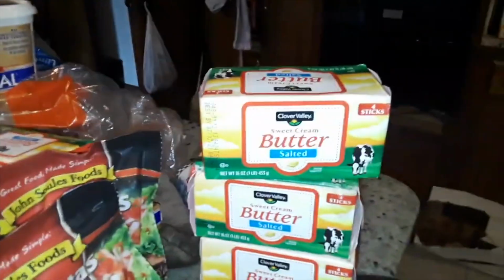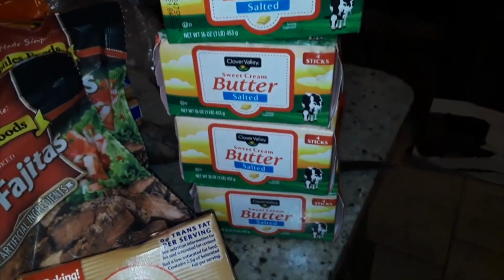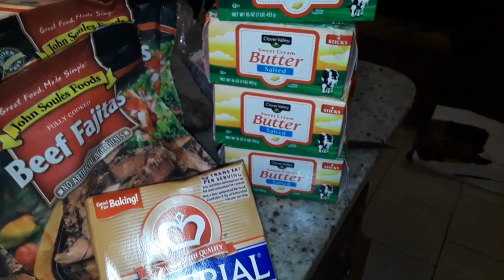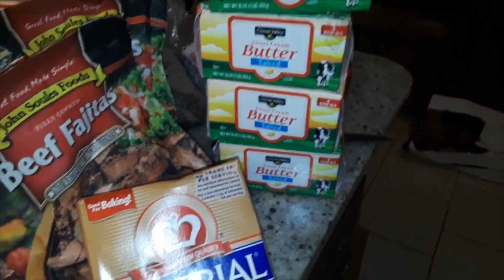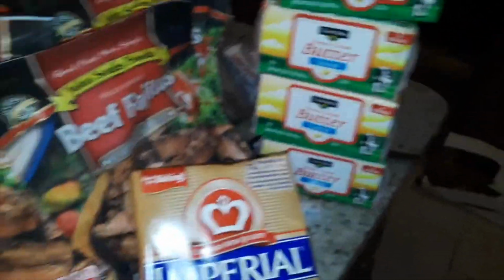But let's go. Okay, first we got some Clover Valley butter. This is all of the sweet cream salted butter. Really good butter. Of course, I like to bake with unsalted just because it's a lot easier. I don't have to start decreasing the amount of salt I'm putting in and all that. But I know some people that do bake with salted. So either way, it's a great find.